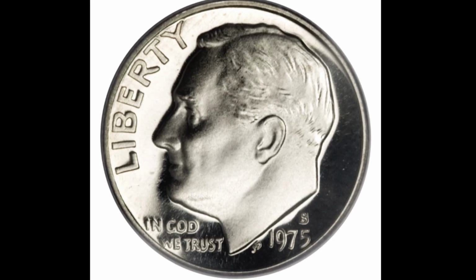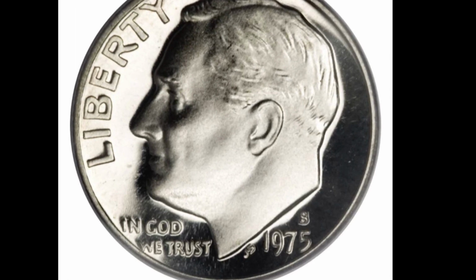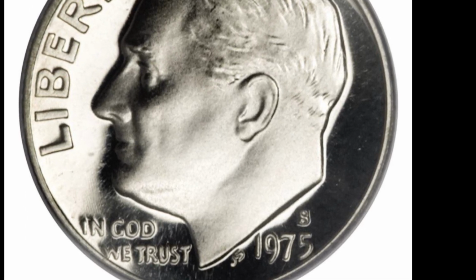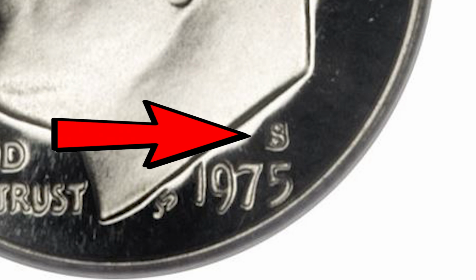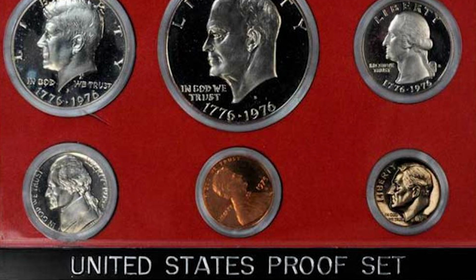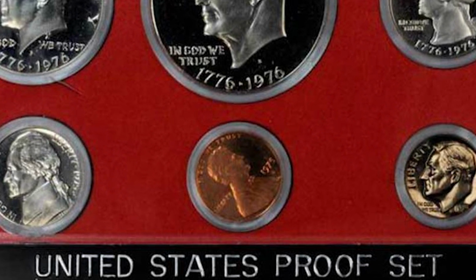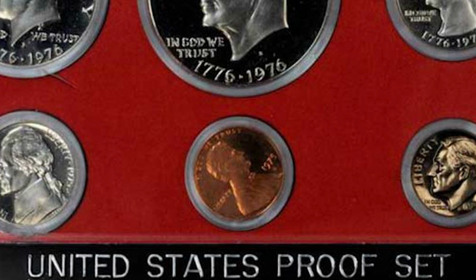There were over 2.8 million proof dimes minted in 1975. These dimes were minted in San Francisco, and they have an S mint mark, or at least they're supposed to. These proof dimes were put into plastic display cases and sold with the other proof coins for the year as mint sets. In 1975, an unidentified woman bought 5 mint sets and discovered that 2 of the dimes in the mint sets didn't have a mint mark.